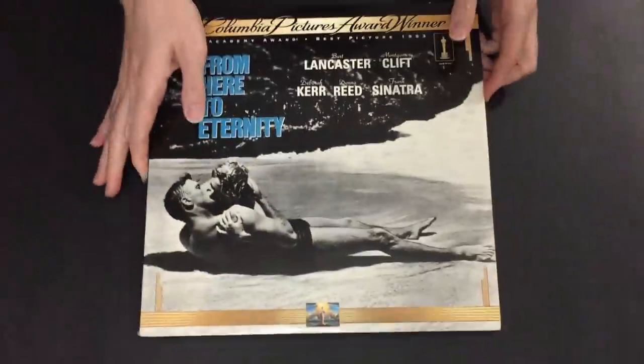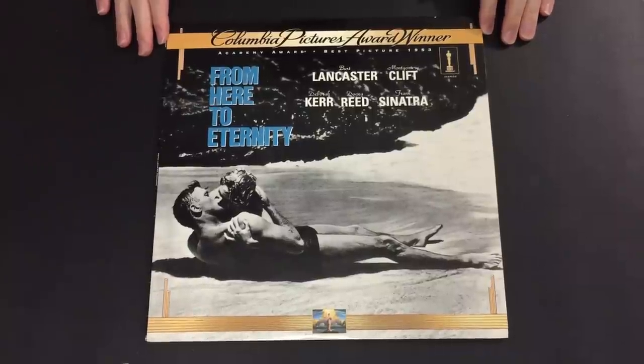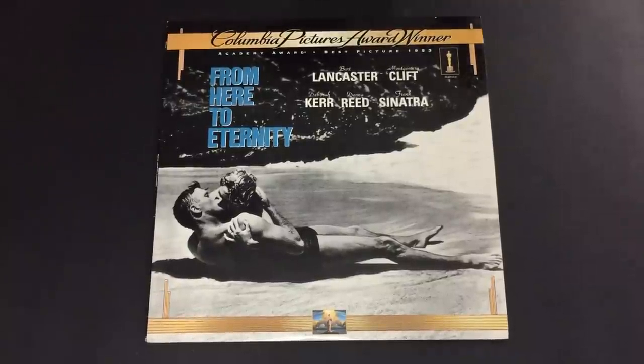But of course, this is the 1953 classic From Here to Eternity, with just fantastic artwork. For this film, if this is not what you're putting on the front cover, you're doing everybody a disservice, because this is what everybody remembers. This film has so many great moments and performances, but this, the iconic kiss on the beach sands with the crashing waves, especially if you ever get the chance to see this film in a theater at a revival showing or an art house, that scene still plays.